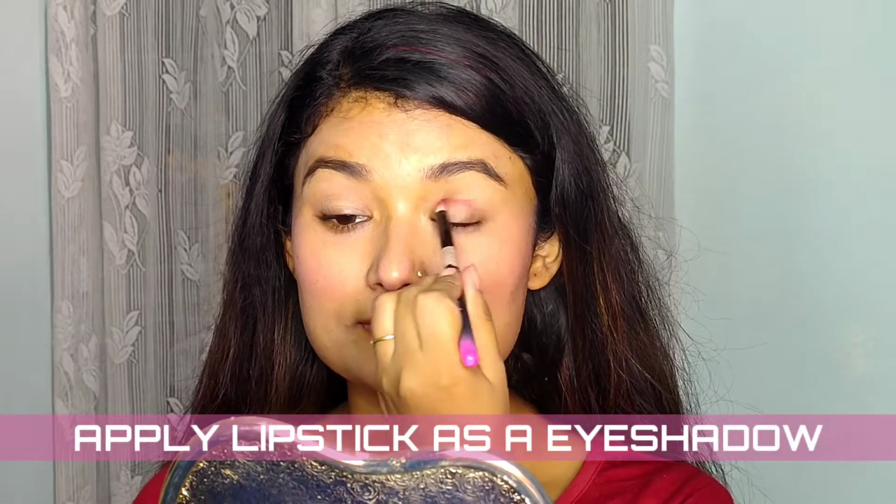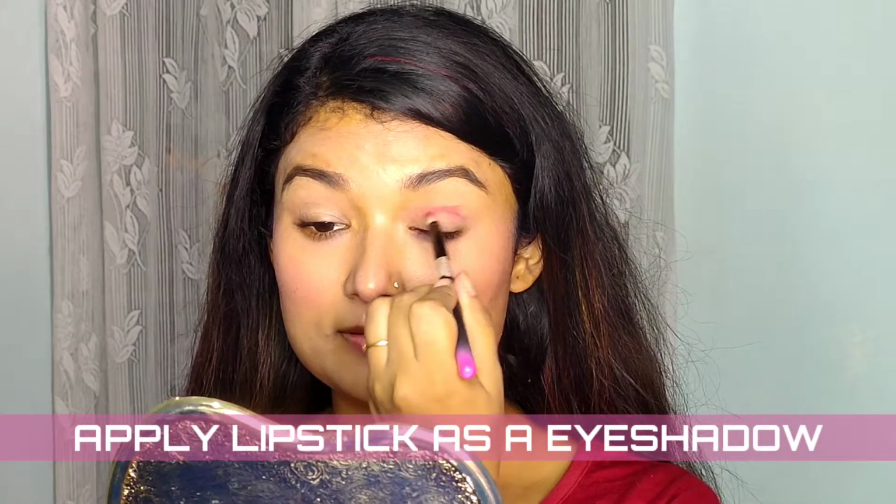Now you can see my natural eyebrows ready for the eye makeup. Again, I'm using the same lipstick guys, yes, taking a very little amount on my eyeshadow brush and I'm simply going to make a crease and blend it roughly on my crease line and even on my lower eyelash line. You can see that I'm going to become pink and blushy today with this makeup.